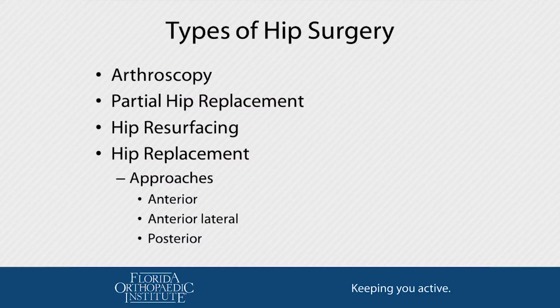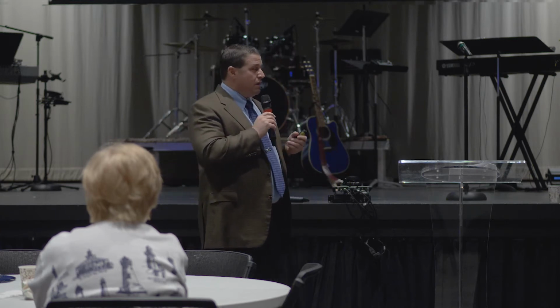When we do have surgery, there's types of hip surgery that we can do. So we can do what's called an arthroscopy. We put a camera in there, we look around, just like we do knee and we do shoulder, we do ankle, we can also do hip arthroscopy. We can put a shaver in there, we can clean it out. If we find a tear, we can repair it. So there are a lot of things you can do before actually you get the replacement.